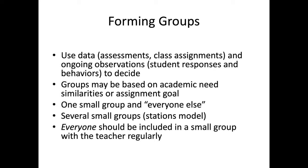So the groups might be based on a common academic need. Let's say there is a particular misunderstanding that 4 students have. That would be a natural group. What if there were 3 students who absolutely mastered what the objective was and they are ready for something a little bit more challenging? That's an obvious group.